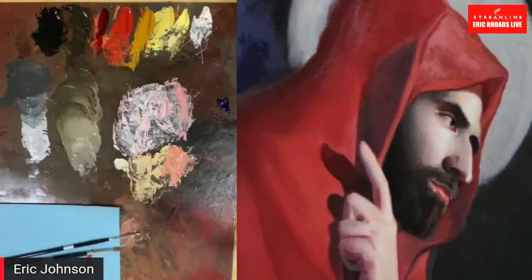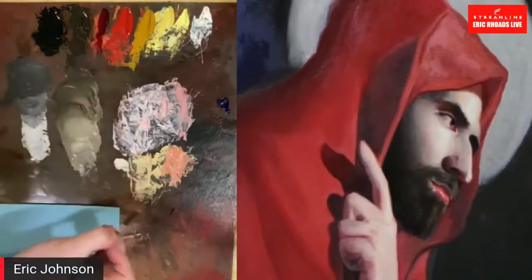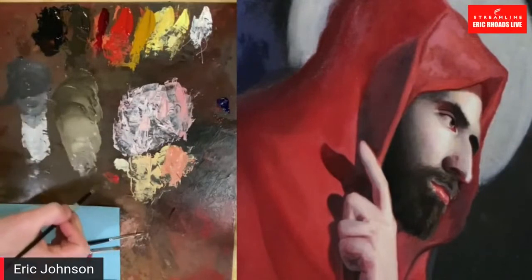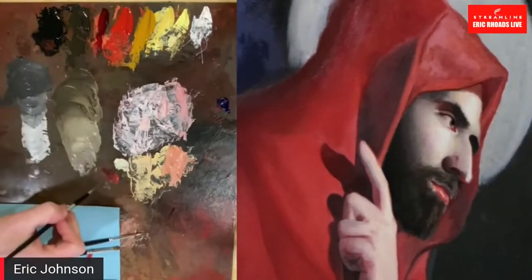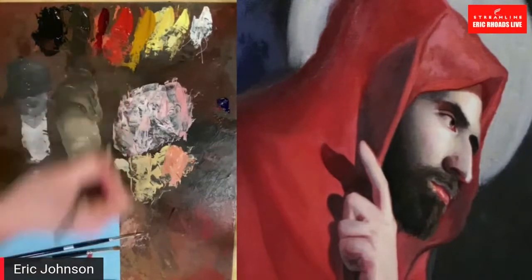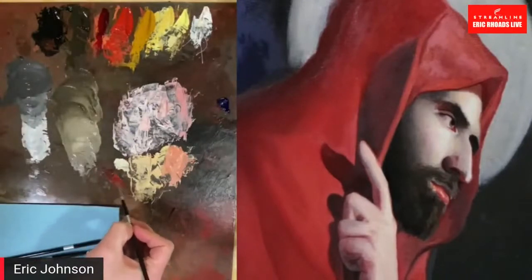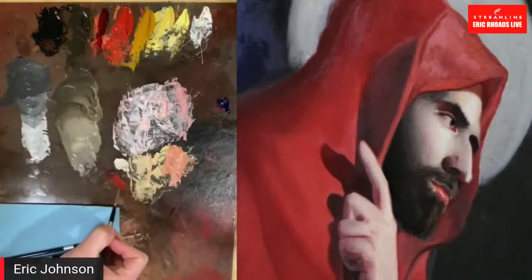What I'm now going to do is go to some of my darker values. I'm going to pick up a round brush and make a mixture with vermilion and black. That's going to give me a pretty rich, vibrant red, and it will allow me to keep this mixture simple. As opposed to lightening with white, I'm just going to lighten with more of my vermilion.